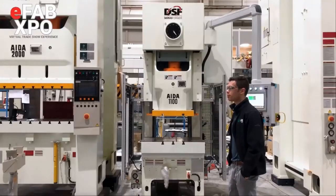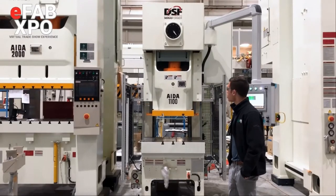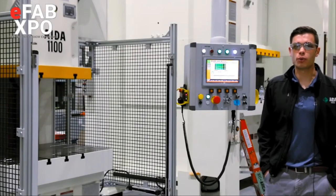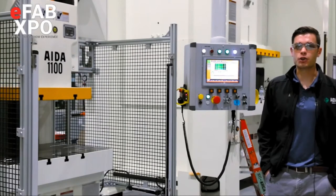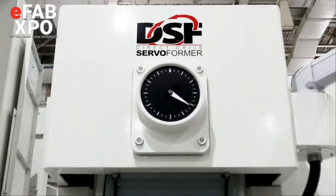Next is our draw repeat program, where we reverse the slide multiple times on the downstroke. We stay engaged with the material when we're reversing, and this allows you to do a deeper drawn part on a lower tonnage press. By reversing, we give the capacitor bank additional time to recharge and maintain the energy it needs for the full stroke.